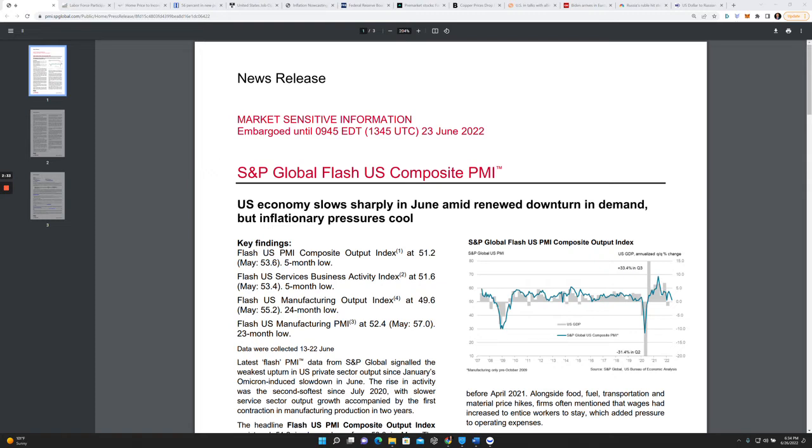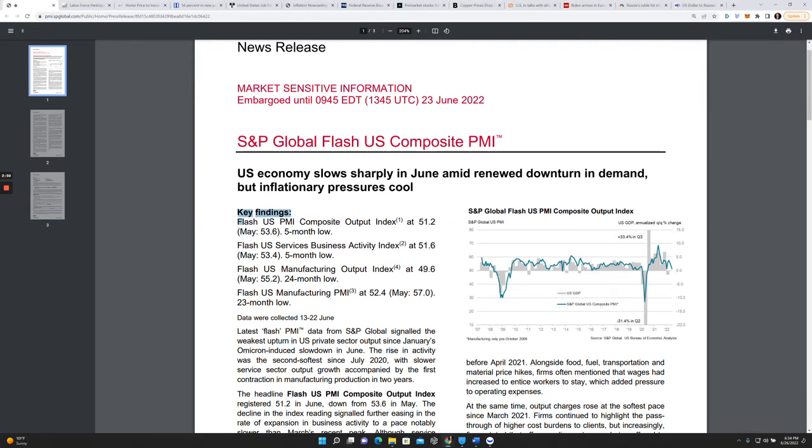Now this is something that a lot of people pay attention to. Not so much on Wall Street because they're a little bit more day-to-day, but a lot of the more macro folks are really honed in on this. It's kind of like the smart money of business, if you will, in terms of where directionally we're headed. So you see the last key findings. This was released on the 23rd of June. So we're seeing a 5-month low, 5-month low, 24-month low. And PMI stands for Purchasing Managers Index.